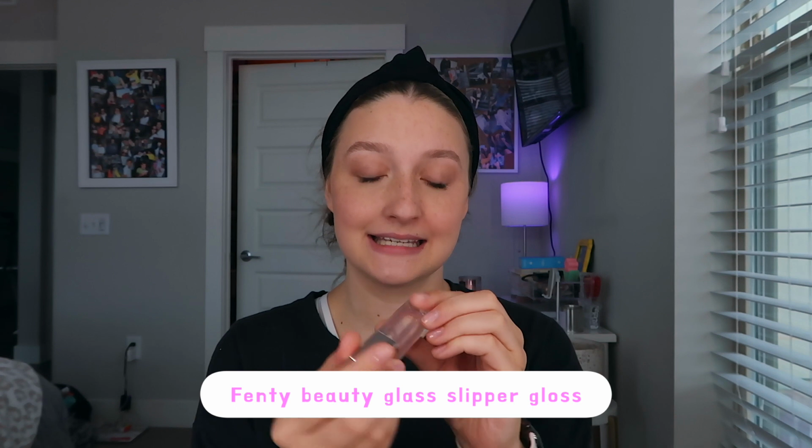And then as far as lips go, I literally don't think I have one actual product. Actually, that's a lie. I have this from the lip injection, but I just take my little towel scrunchie and I take all the makeup off my lips, and I put the Fenty Beauty Glass Slipper Gloss. Is beyond magical. I mean, that is insane. And this is it. This is the look. I feel like I've just now perfected my routine.